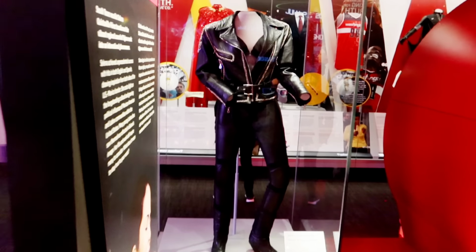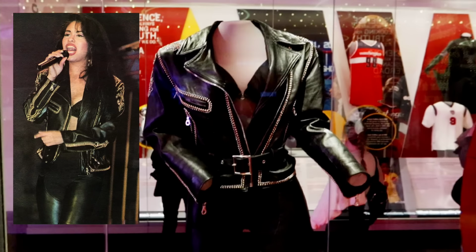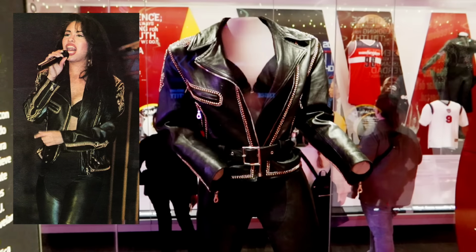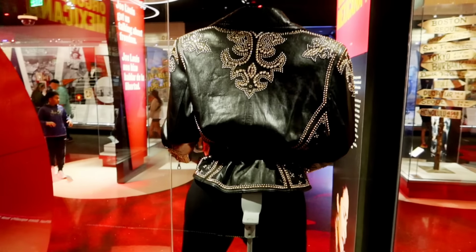This is Selena's outfit. You can be from multiple places now. You're born in one state, but I was born in Mississippi. Here's the back of Selena's clothing if you wanted to see it.